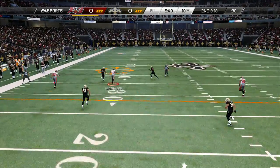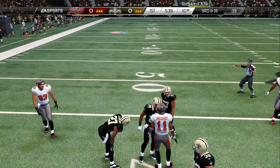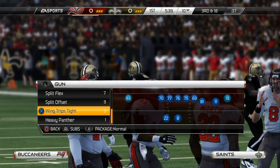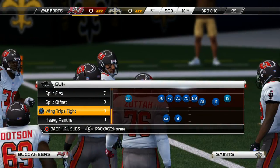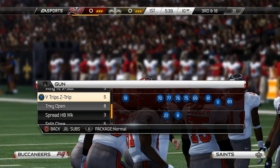He's looking long, but it's incomplete. When it's third and long on the offensive side, you have very few choices on how to pick up a first down. Call one of them and see if you get lucky and see if it works.